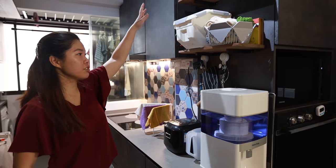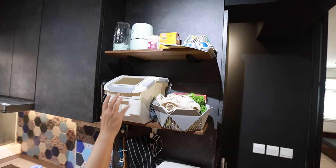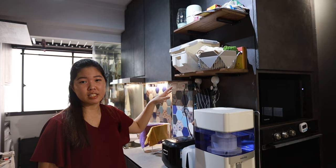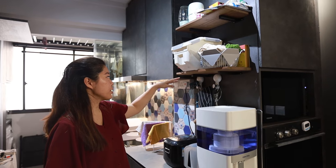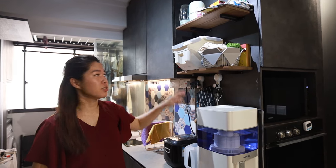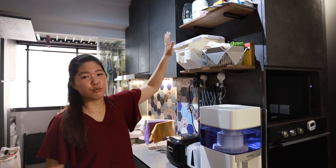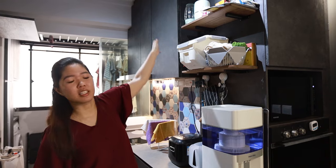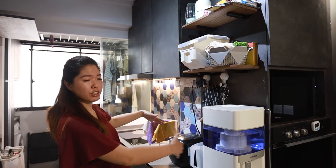And we also got these shelves. These shelves are from Taobao, and it was after we moved in and a few months of staying here that we decided to build the shelves, because we felt that it was getting a bit too cluttered. It allowed us to store our rice storage bin here, our kettle and other items, so that it is not on the countertop.